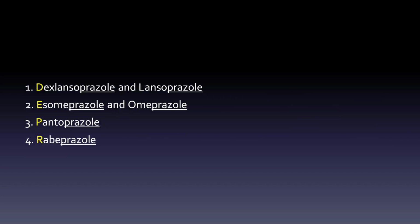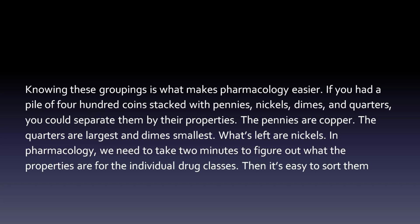1. Dexlansoprazole and lansoprazole. 2. Esomeprazole and omeprazole. 3. Pantoprazole, and 4. Rabeprazole. Knowing these groupings is what makes pharmacology easier. If you had a pile of 400 coins stacked with pennies, nickels, dimes, and quarters, you could separate them by their properties. The pennies are copper, the quarters are largest, and dimes smallest.